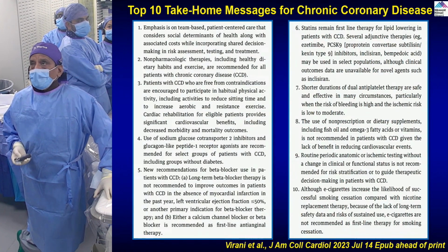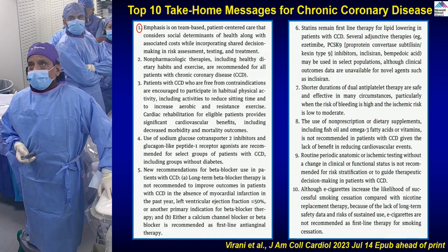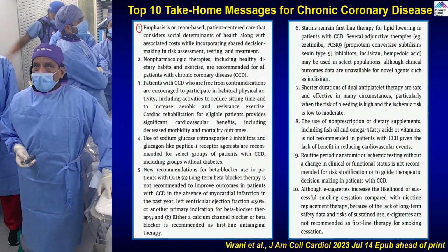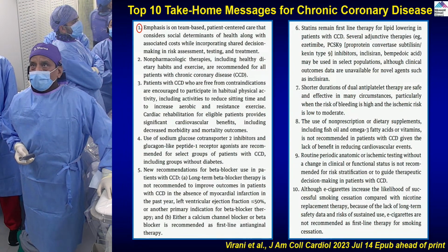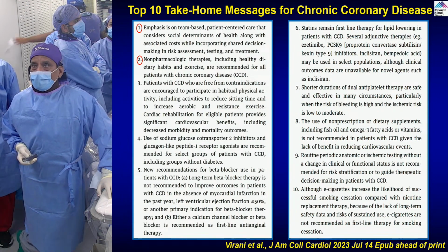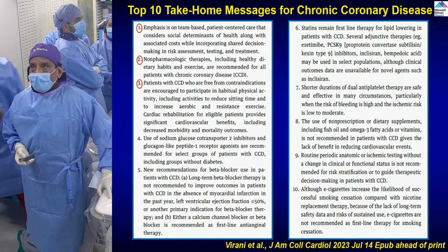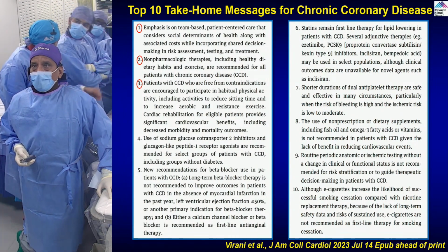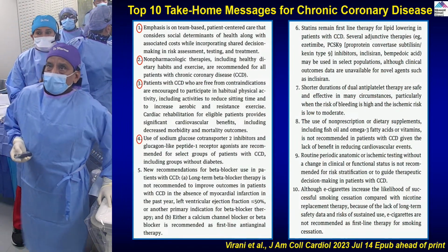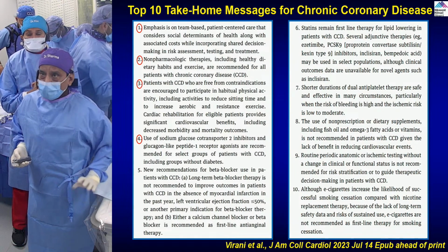So let's talk about the 10 important changes. First was emphasis on the team-based, patient-centered approach. So every case, you don't decide yourself, you have to have a team approach. Second, non-pharmacological therapies, healthy dietary habits and exercise are recommended for all patients with CCD. Then patients with CCD who are free from contraindications are encouraged to participate in habitual physical activity and exercise rehabilitation, all those are included. Then SGLT2 inhibitors and GLP-1 receptor agonists are commonly given to patients with CCD even without diabetes.